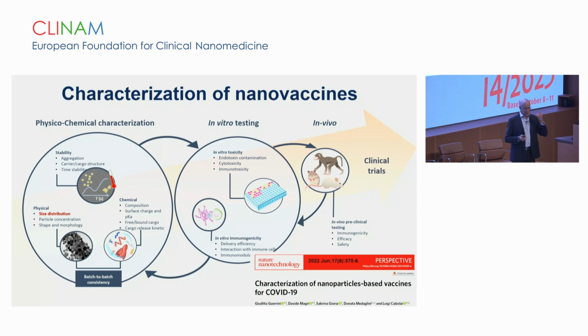And so here, because of the experience we have with the characterization of nanomedicine, last year we published with my collaborators this proposal, the characterization strategy for nanovaccines. We published this in Nature Nanotechnology. As you can imagine, you can think in terms of building blocks: physical chemical characterization, in vitro testing, before going into in vivo animal testing.